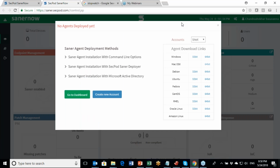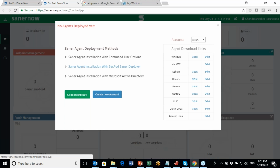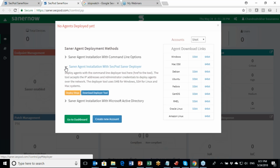For the agent, we have different deployment capabilities. It can be deployed with a command line interface in silent mode. You can also use our deployer tool, which is again a command line tool that you can use to deploy across the enterprise network. Alternatively, you can push it through any software deployment tool that is already there inside the organization, or through an Active Directory GPO policy as well. We have instructions for each of these different deployment methods.